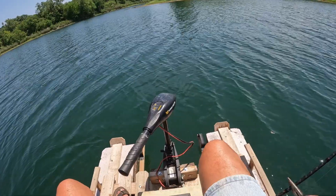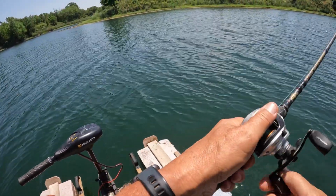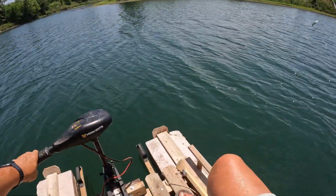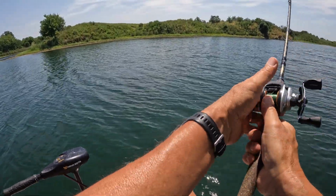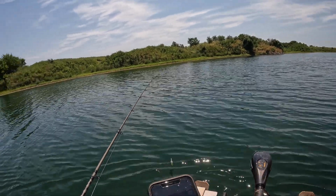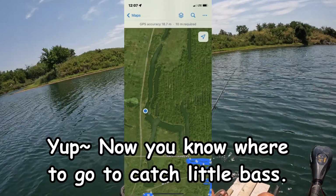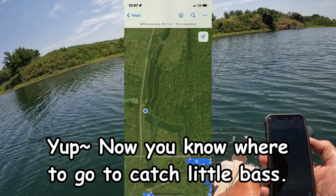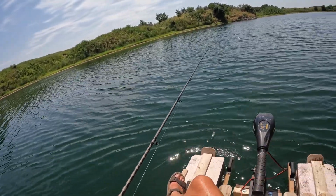I hope I'm making the mama basses really mad. You're up here letting me catch your little babies and you're not doing a thing about it. I forgot, I said I was going to document where even the little guys are caught. Okay, screenshot. Right on the front shoulder of the giraffe.